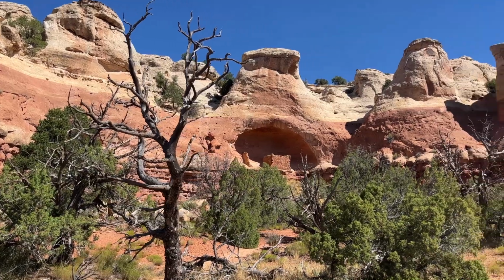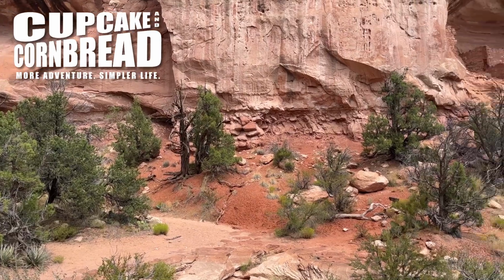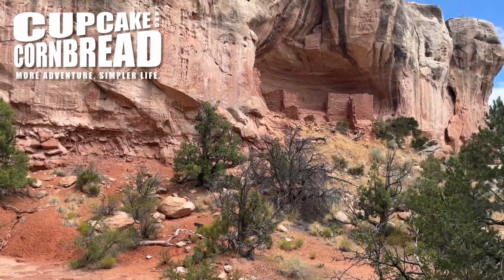Today we're hiking the Sand Canyon Trail near Cortez, Colorado to see thousand-year-old ancient cliff dwellings. Let's go.